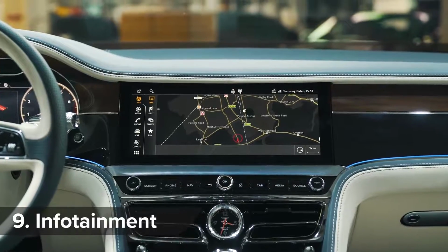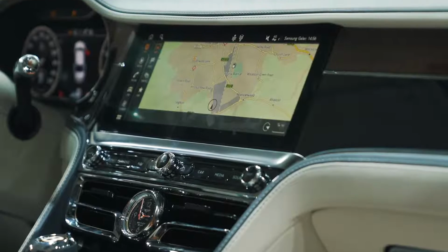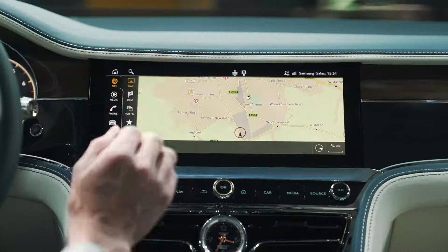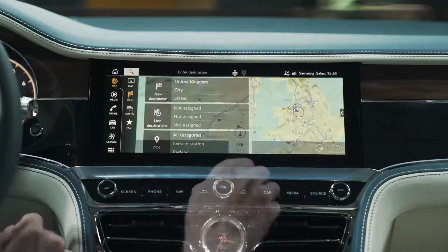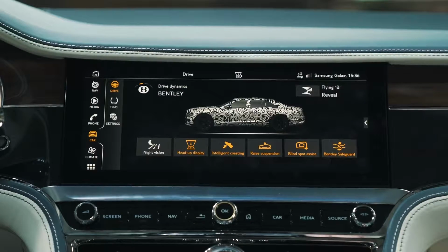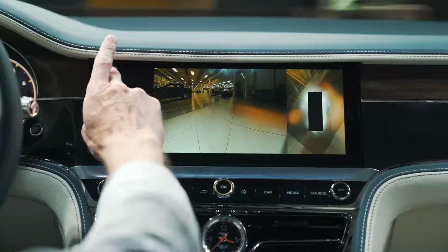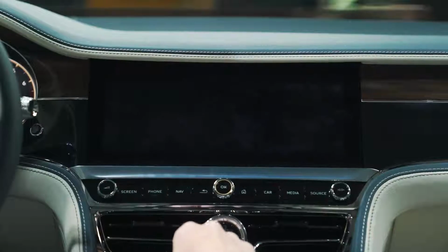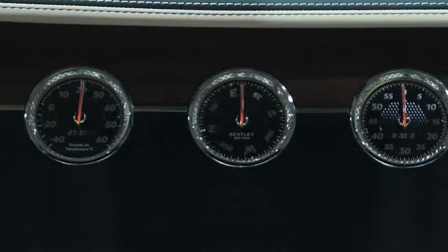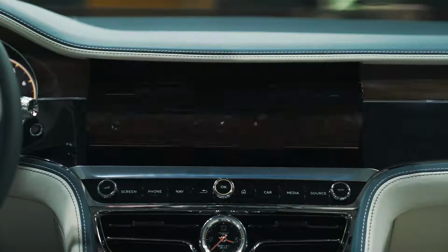One of the Flying Spur's coolest features has been pinched straight from the Continental GT. Its optional revolving central infotainment screen. This 12-inch touchscreen is bursting with colours and can be used to control most of the car's systems, but it can completely disappear at the touch of a button to give the interior a more traditional look. It has 3 sides, so you can choose from the screen, or 3 dials showing outside temperature, a compass and a chronometer, or a slab of wood veneer for an oldie-worldy feel.